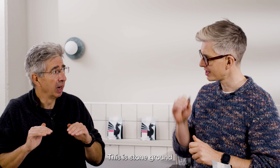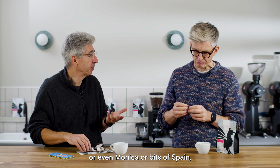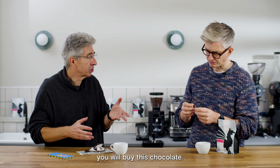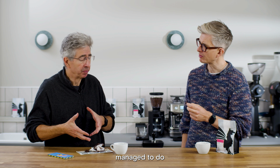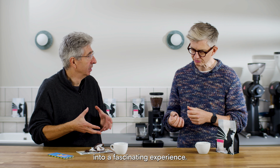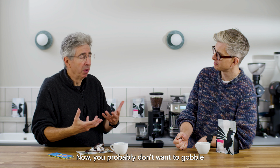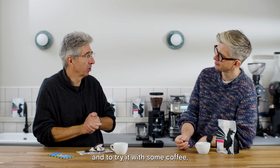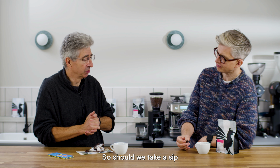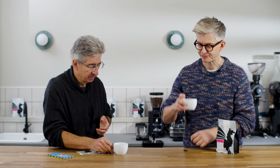This is stone ground. So it's made in the same style that if you go to places like Mexico or even Modica or bits of Spain, you will buy this chocolate, but to make hot chocolate out of. But what Alex and Kathleen have managed to do is turn it into a fascinating experience. Now, you probably don't want to gobble a whole bar of this at one time, but to savor and to try it with some coffee, I think is absolutely phenomenal. So should we take a sip of this amazing go-to coffee?